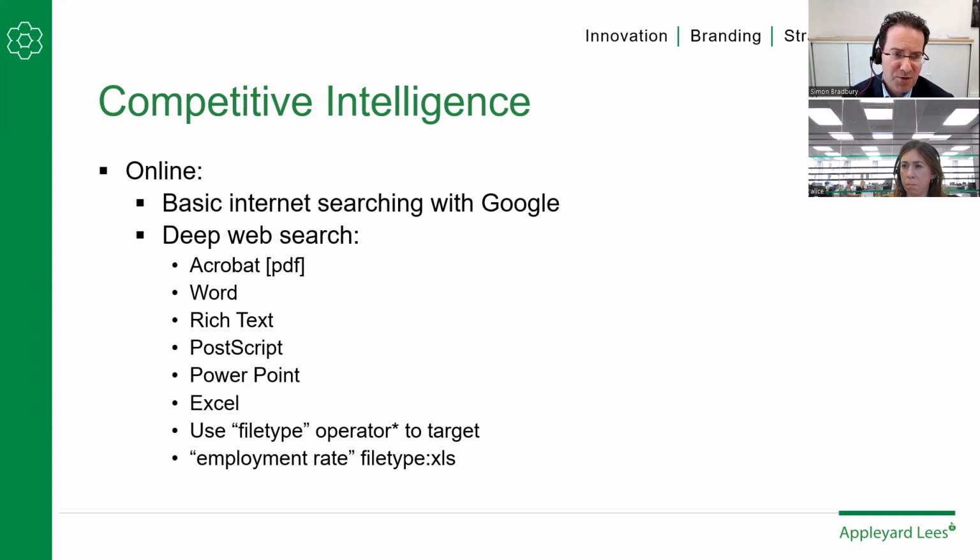You can do a deep web search, so specifically looking for maybe PDFs. So these could be reports about projects or reports about new products which companies are developing. It could be Word, rich text, Excel. It could also be just looking at people's LinkedIn profiles. It's amazing how people love to talk about themselves. If you look at their LinkedIn profiles, they may be talking about their new project that they're working on, which is a £200 million project, looking at repurposing one of their existing drugs in a new medical indication.